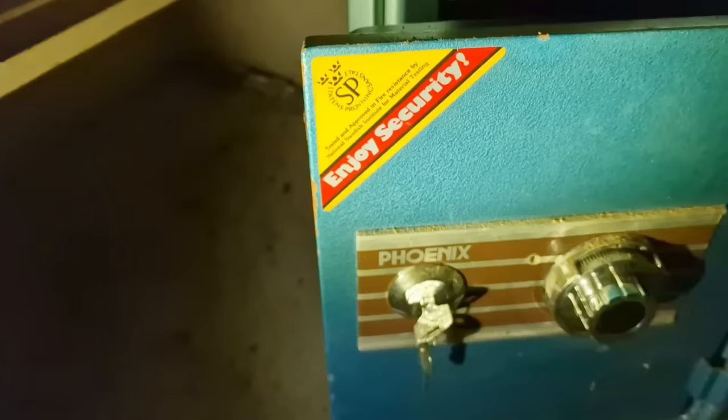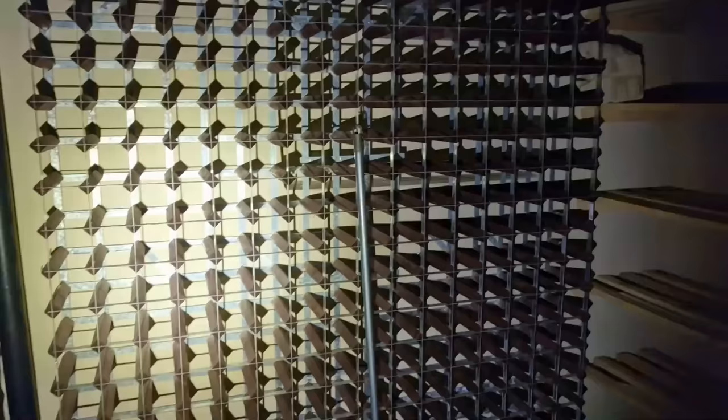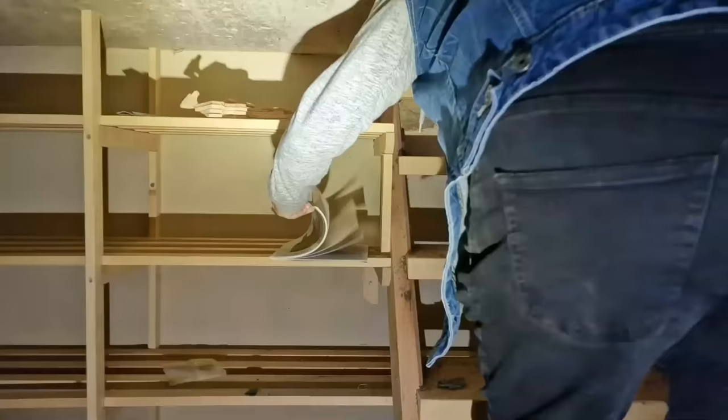Oh, it's an old 70s safe, Phoenix. Enjoy security. That's why there's a lock on that door. That's why then. They kept their wine down here and their money. If you got a wine book, yeah. So is it an expensive wine in there? Must have been a pisshead. You should have priced your wine from there.